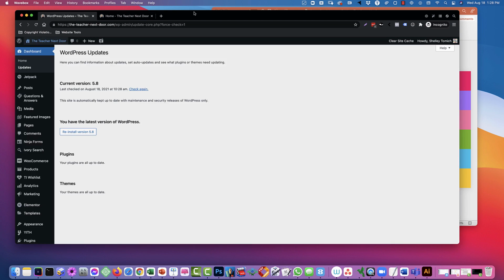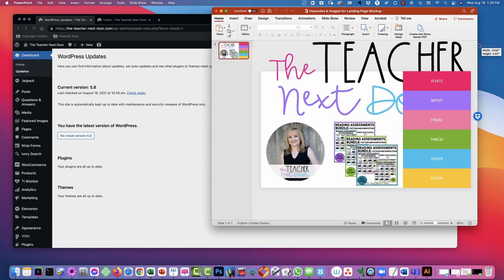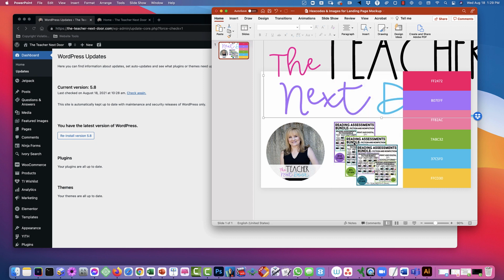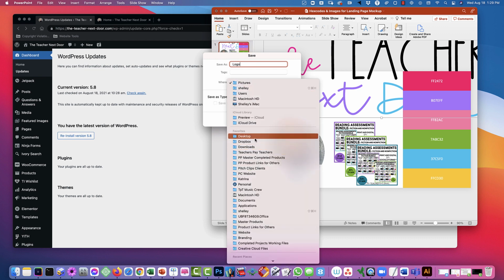Yeah, everything looks fine. So now what we're going to do is we've got some images, and the hex codes, those are great. So I'm going to go ahead and just save the images and get them on the WordPress website. So I'm going to increase it bigger. I'm just going to right click and do save as picture. And we'll just do logo, and I'm just going to save it to the desktop.